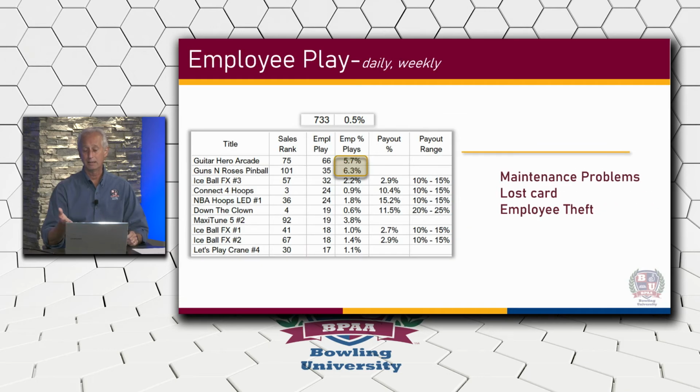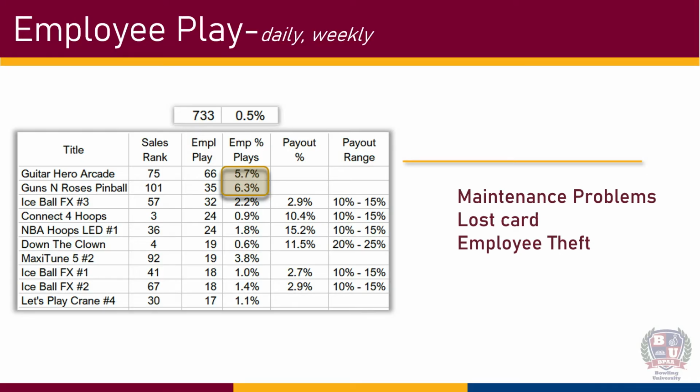Okay, employee play. From your card system you're going to get this. This is important to look at. You want to look at it comparatively speaking. So in this case, this location was less than 0.5% of the games were employee play. But these two at the top, both around 6%, they stand out.